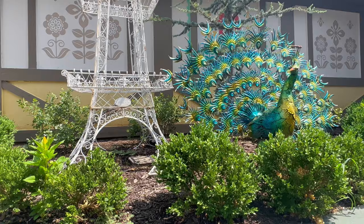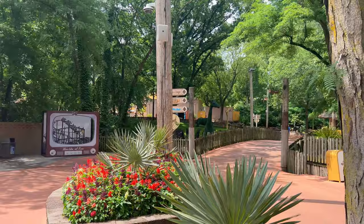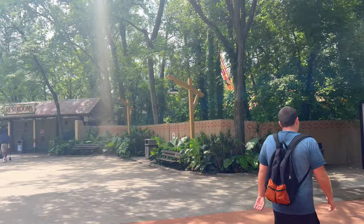Okay, we are entering into the Africa section of the park. And look at the theming on all the buildings, and even the music changes once you step into a new area. It's kind of like Disney. Those transitions are super obvious. Yeah, I am here for it. This park is so underrated. I'm already loving it so much.